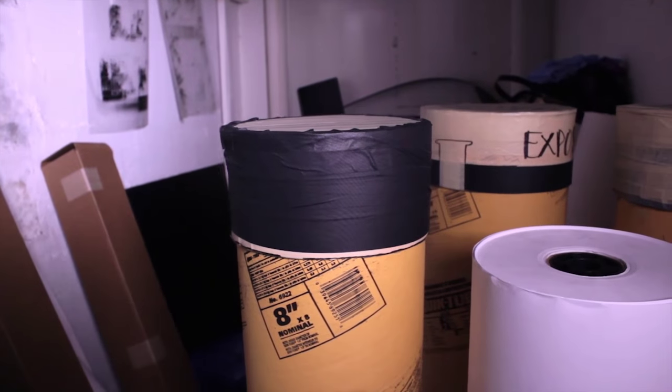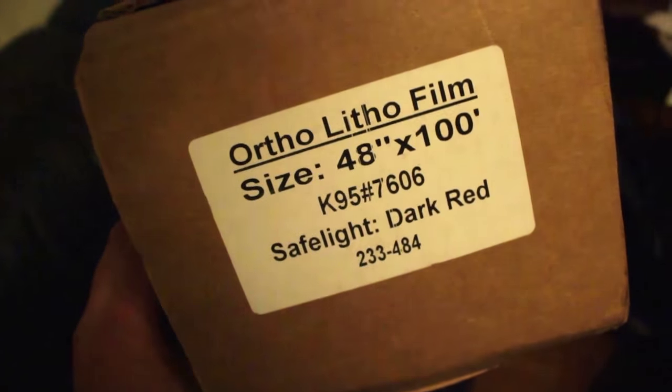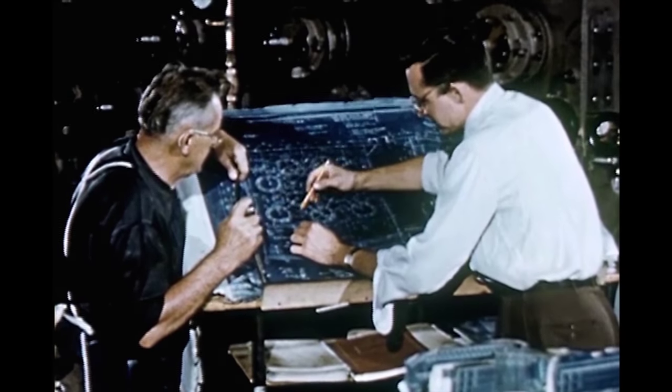But this massive camera needs massive film. So I got a couple of these big, heavy, 100-foot rolls of lithographic film. And I'm just gonna expose all of it, and then use all the negatives to make giant contact prints, using the cyanotype process, which is also the original blueprint.